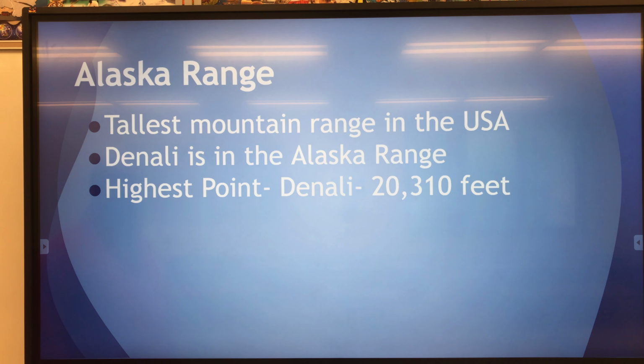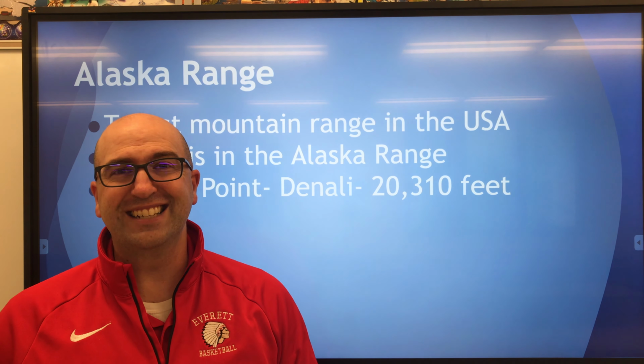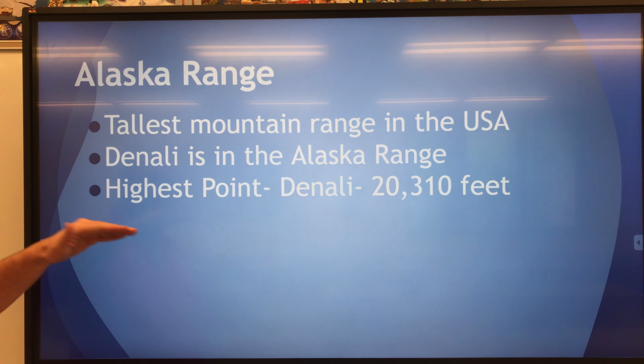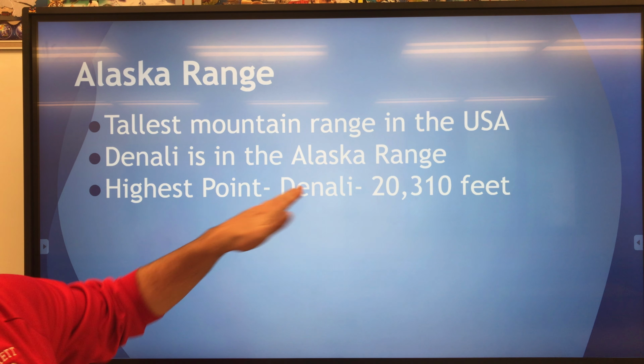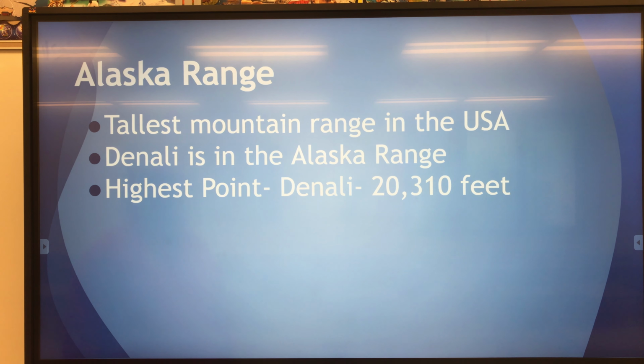The Alaska Range, also very tall mountains. Your tallest mountains in the United States are found in Alaska in the Alaska Range. And the highest point is Denali. That's the United States' tallest mountain at 20,310 feet.